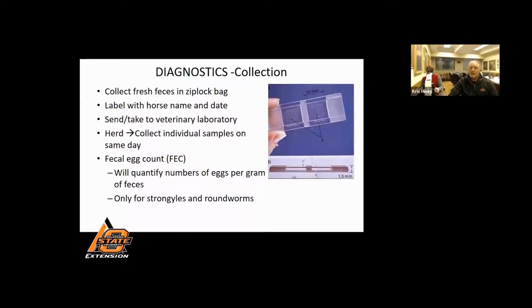One of the best tools out there is a fecal egg count. We're actually going to show you how we do this today with some microscopes that we have. In general, it allows you to determine if you maybe have a horse that is a high shedder, a moderate shedder, or a low shedder. We know different individuals, even within the same herd or group, can actually shed different amounts of internal parasite worms.